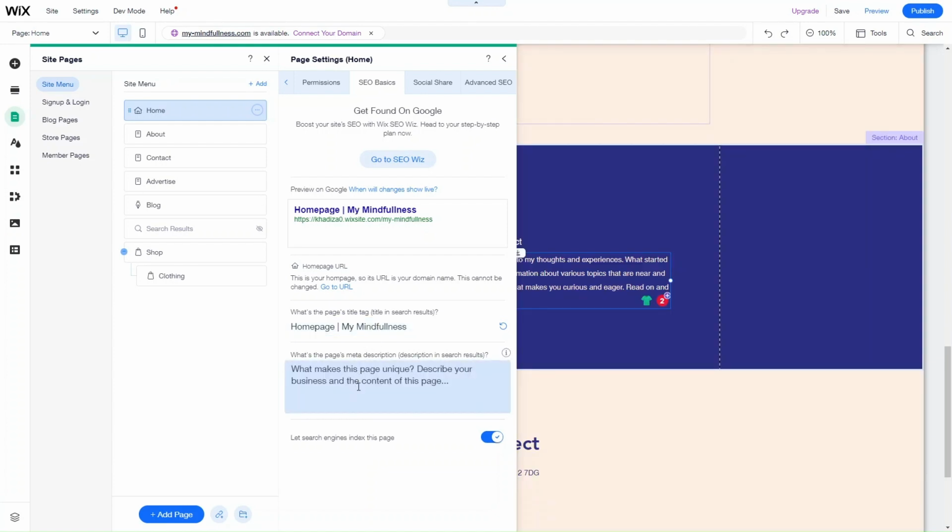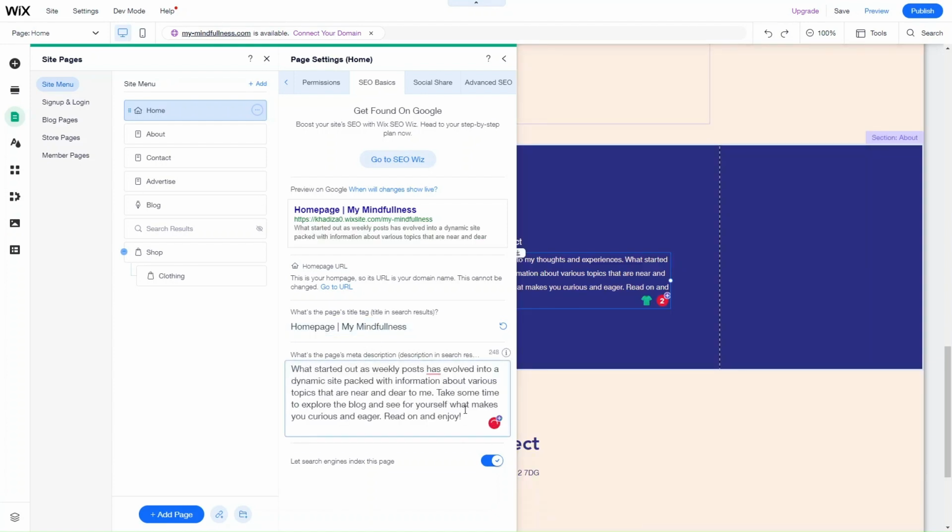And just like the title, you would just click into this section and then type in exactly what the description that you want would be here, and you just paste it in. You want to make sure you pick a description that accurately describes what's on this page specifically, and you're using words that you want that page to rank for. So your description should be under 500 characters, and you can see when you type in, there's a little character count here to help keep yourself right.